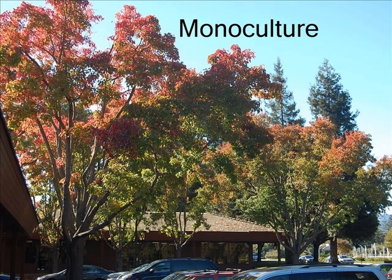Landscape architects will often plant many of the same variety of tree to achieve an effect. In this case, we've got the Bradford pear. They all come into fall color at the same time, and it's beautiful. They all blossom at the same time, and it's gorgeous.